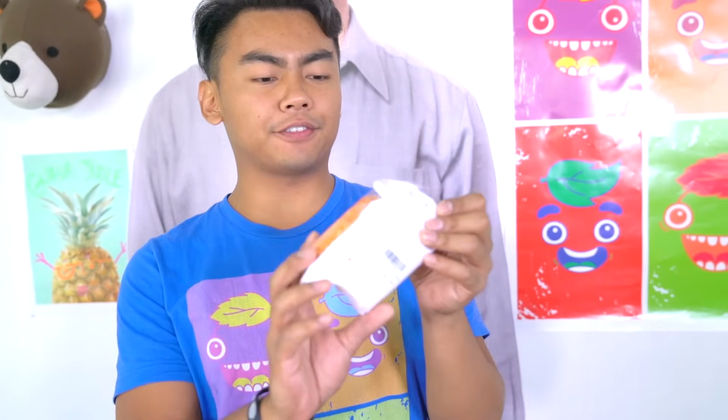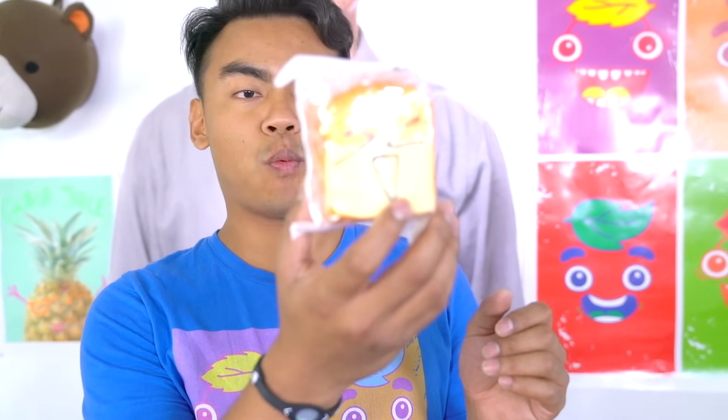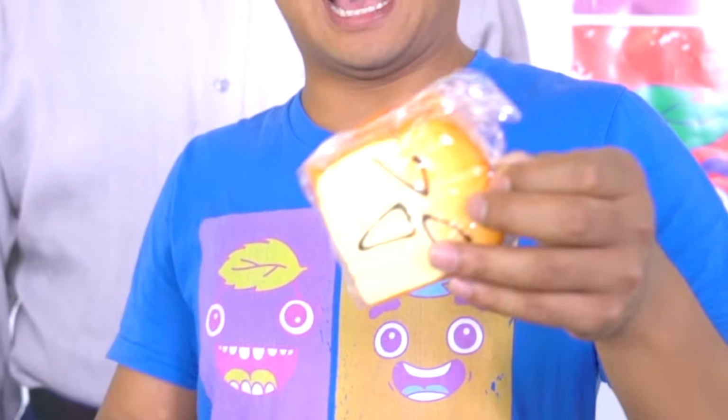Next up, we have this thing. I found this at the dollar store as well. It's like 50 cents. It is a phone holder. It's a cute phone holder. Yeah. Whoa. That's weird. It smells like bread, dude. Smell it. It doesn't taste like bread. It tastes like alcohol. That was weird.